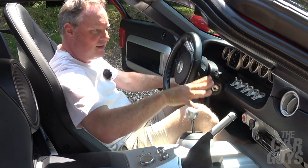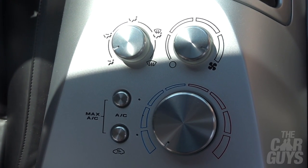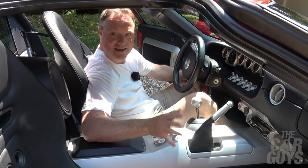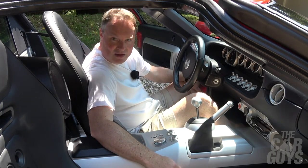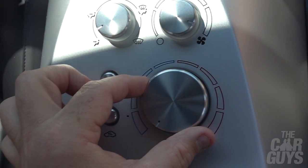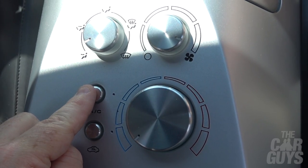Even here, there are hardly any buttons. This section here is reserved entirely for ventilation, because when you're in a Ford GT, ventilation is very, very important. There is a lot of heat that you get inside here, not only from here, but just everywhere, particularly today, which is the hottest day of the year, folks. So this main dial is the hot and cold. You've then got the fan speed, you've got where the ventilation is directed, and you've got the all-important air conditioning button.